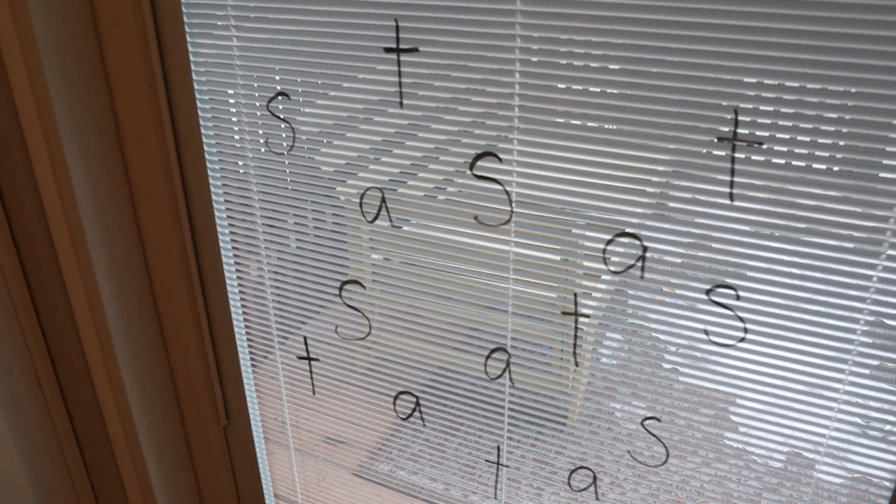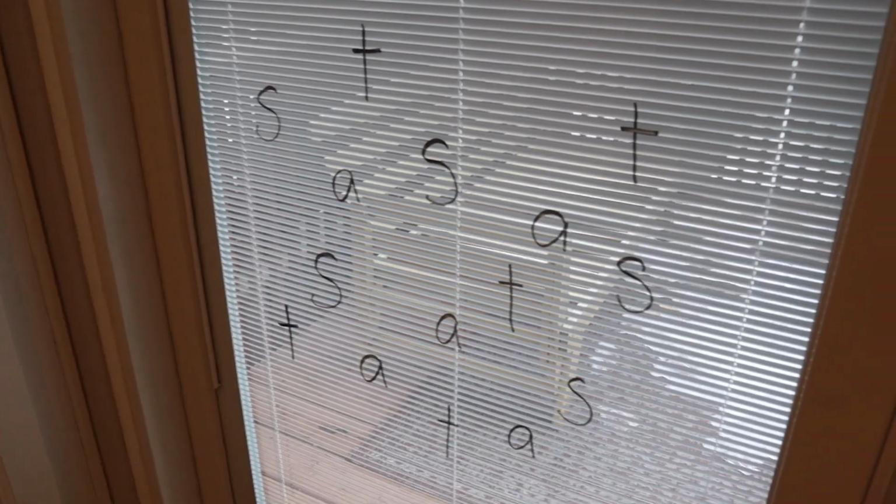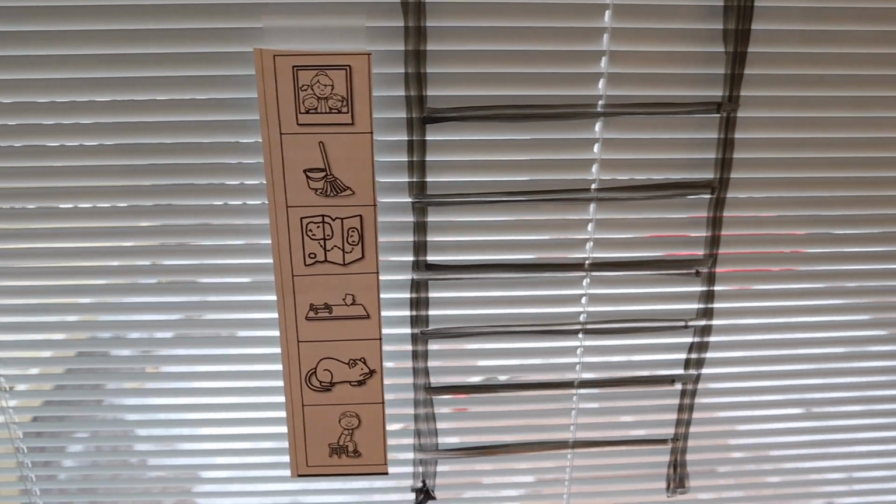While the girls were having their time to get dressed and play, I set this up for them. So Emmy will be looking for certain letter sounds and I'll let her erase it as she finds it. Alani has done word ladder pages before, so I basically just set up a word ladder so she can do it dry erase on here.